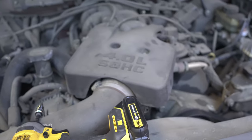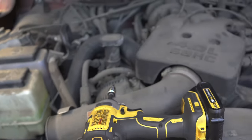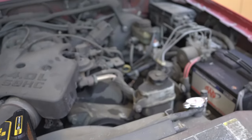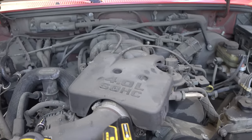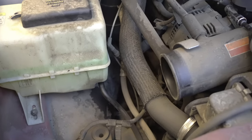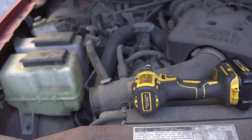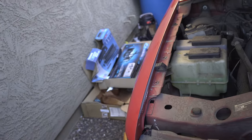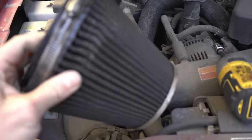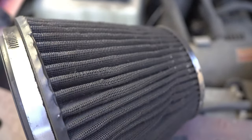Which is fine, I don't mind. So, yeah, we're going to work on this today. See how much better we can get it running. 4-liter single overhead cam, which again looks like somebody drove it off the road. This one I understand, but the 8090 did not understand. I took the air filter out and the MAF because I was getting some rough idle and that air filter was filthy. And I figured the MAF was too. So here's the air filter. Looks like it's seen better days.